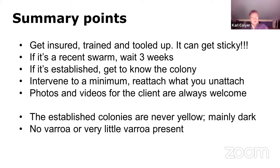Another weird thing, I do check for disease, so it's really good to see the larvae. I'm looking for them being, as Roger Patterson would say, white, bright, and curled up tight. And with the sealed larvae, seeing that they're actually a slight sort of dome to the cell, and they're not dipped in, because these are indications of EFB and AFB, and the last thing I want is to bring that back into an apiary.